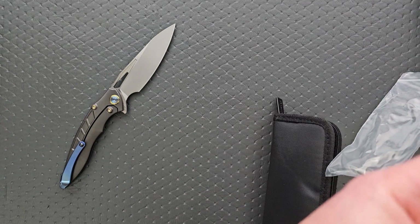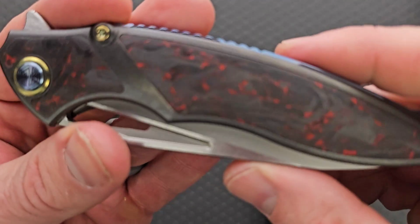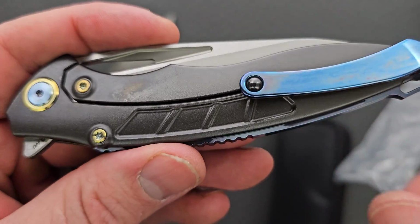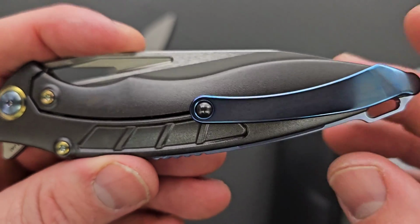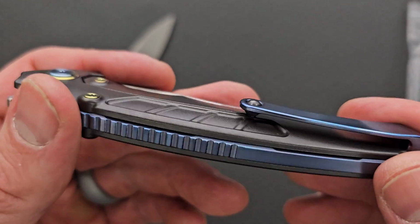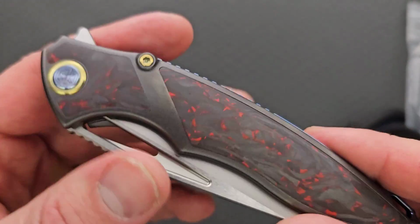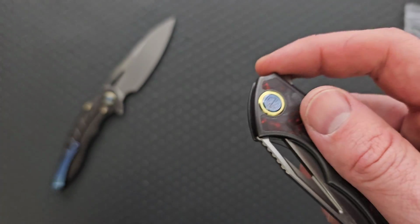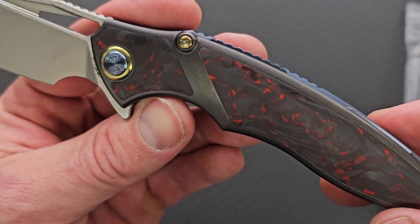Wow, that is so beautiful. The red carbon fiber. See, I would have preferred a polished black pocket clip, polished black hardware, black clip, right? Or do the whole thing in like bronze or gold, right? But something that goes a little bit better with the red. But in any case, the red is still very, very beautiful.